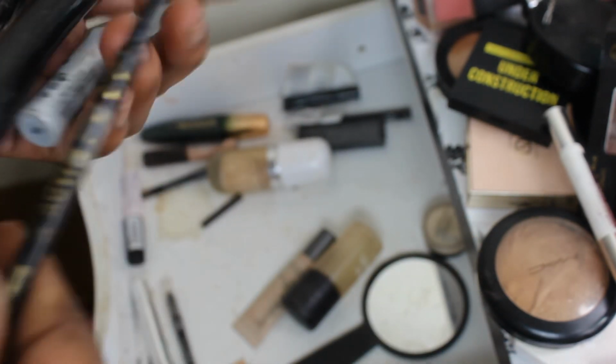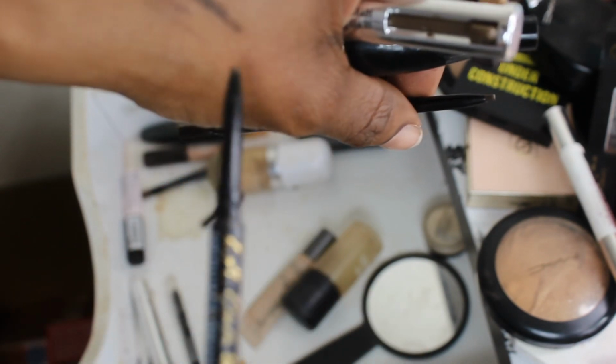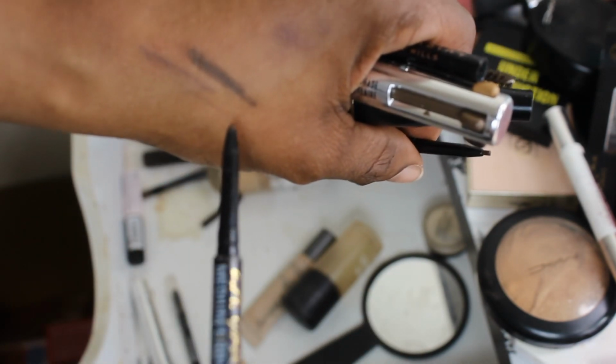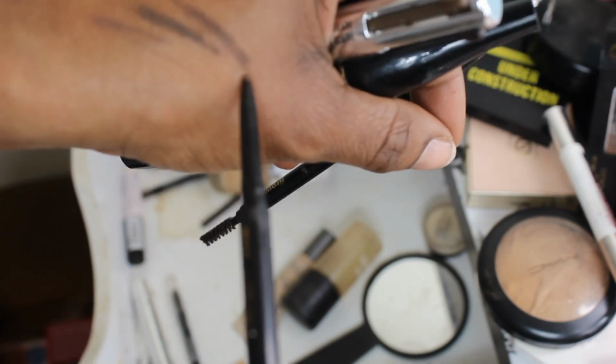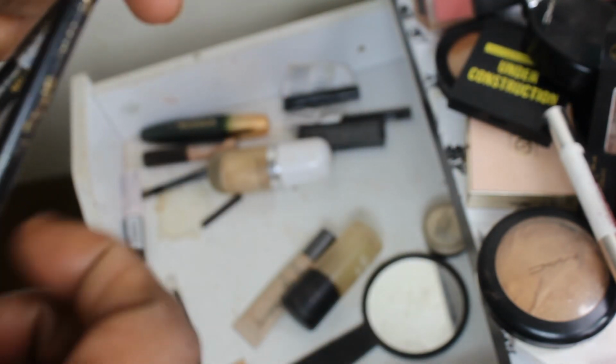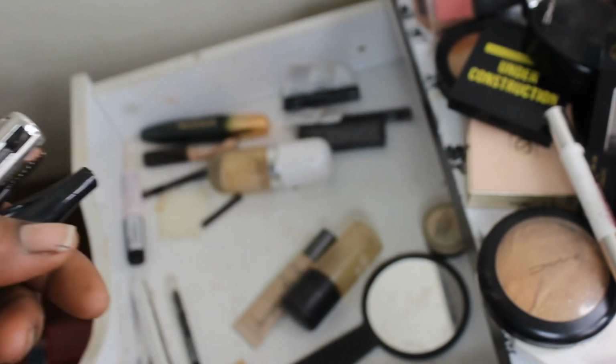I have the LA Girl Shady Slim Brow product. Now, I do like this pencil, but only one of these colors works for me. See, this one is nice. Medium brown. That's the medium brown LA Girl Shady pencil. Yeah, this one is lighter and I didn't really like that one too much. Again, this one is in the shade Espresso. Well, I'm gonna keep them both because right now swatching them, they don't look so bad. So I am actually gonna keep both of those.